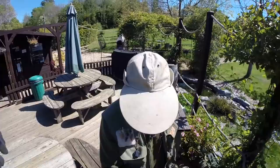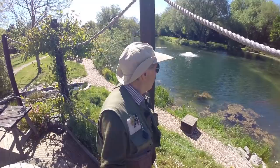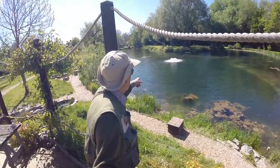So there's only one thing I've got to do, have a walk around the lake, see if I can spot a quarry that's going to look at that fly for me, the Hawthorn fly. Well, I guess there's quite a lot of fish out here in the deep pool, but at the end of the day, he goes right down there.